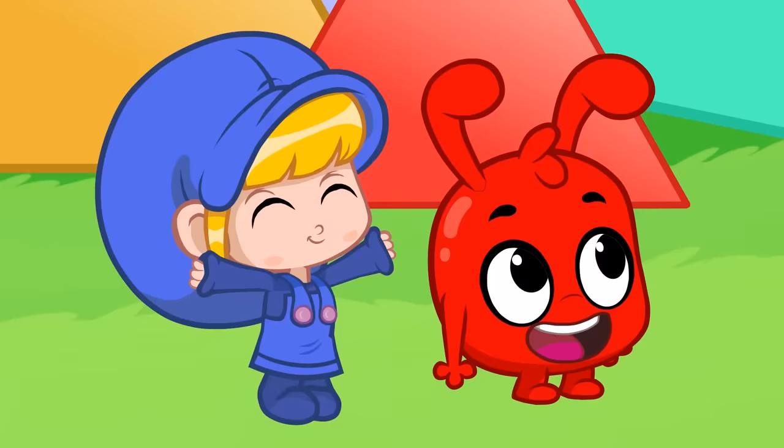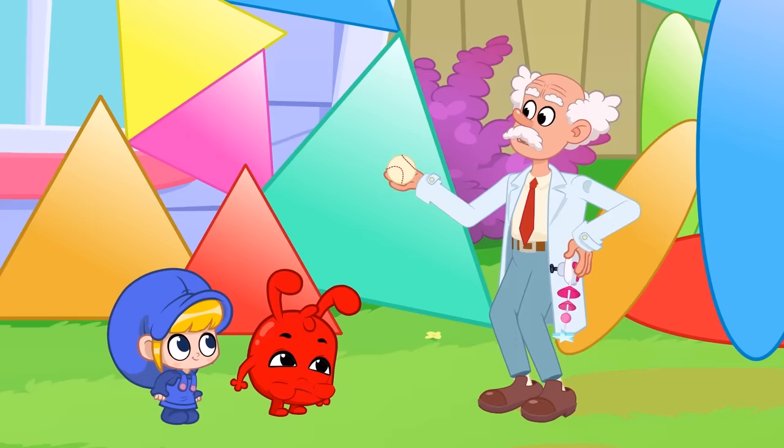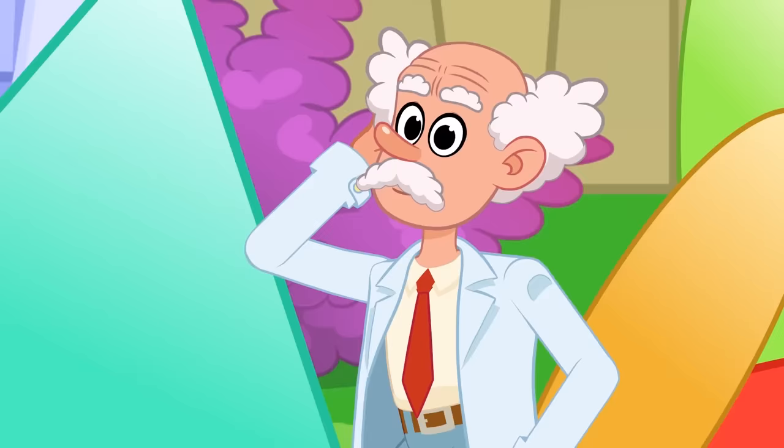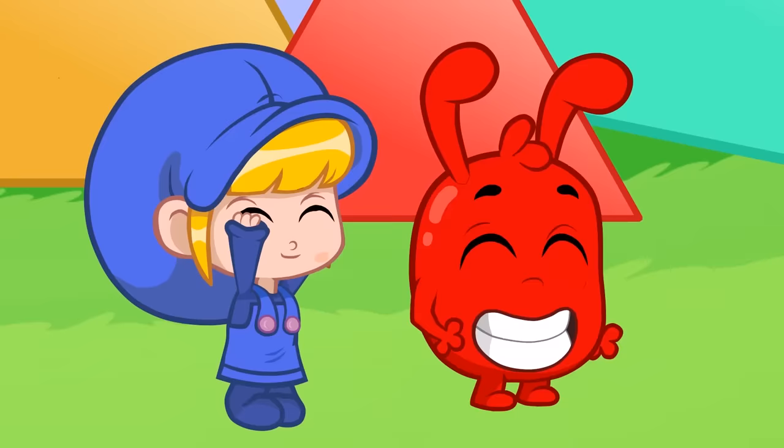Wow! That's so cool! If you combine different shapes, you can create lots of new shapes. Now, let's try making a motorbike. Morphle, morph into a crane so we can put the shapes together.